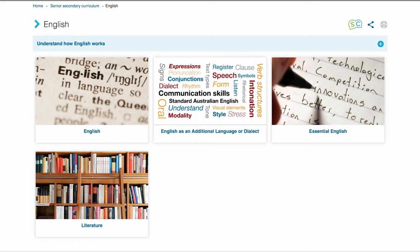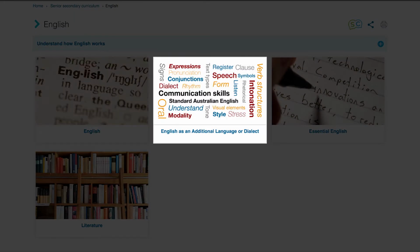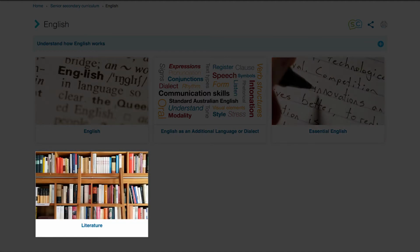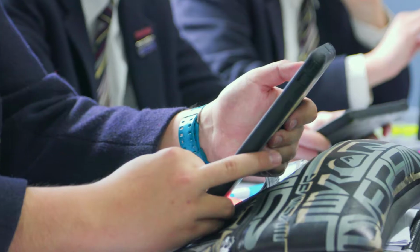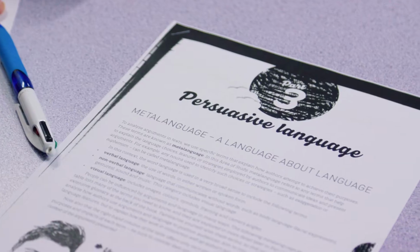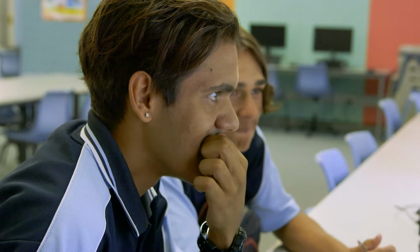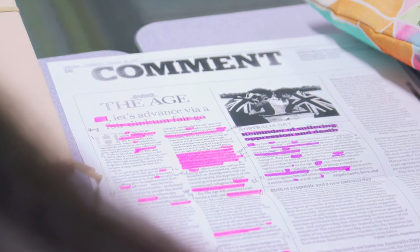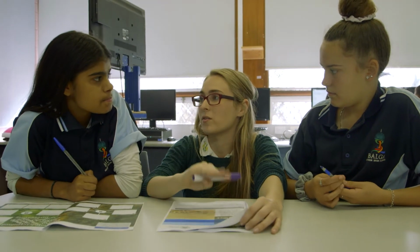English. 4 subjects are available in the English learning area: English, English as an additional language or dialect, Essential English, and Literature. As in English from foundation to year 10, all 4 senior secondary English subjects continue the development of students' knowledge and skills in listening, speaking, reading, viewing and writing. The 3 strands of literature, literacy and language also continue to be the organisers in senior English, but the emphasis on the strands and the nature of text studied vary across the subjects.